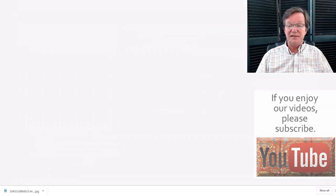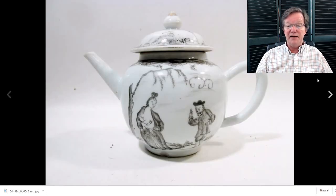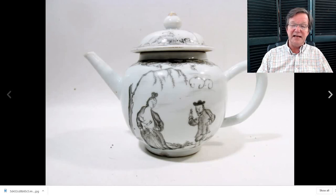And then there was this rather nice grisaille decorated European subject matter 18th century teapot. These were made in sets. You see, grisaille work was very popular and very often has European scenes on it. And this went reasonably for $287.